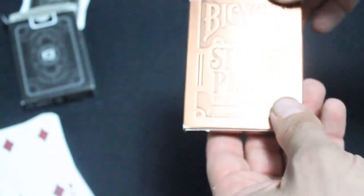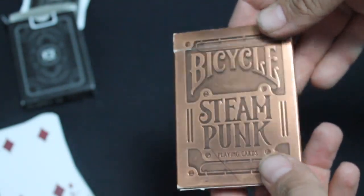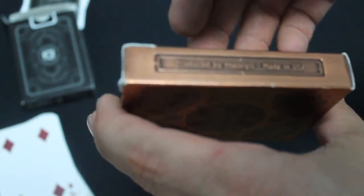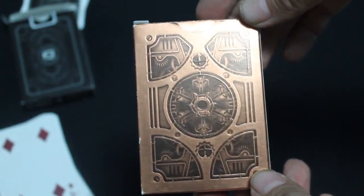Now we go to the Steampunk. Of course, it's got a real metallic look to it. It's got some embossing on it, shiny. It says Bicycle Steampunk Playing Cards on the front. It's got a scratch or something. The rest of the box is fairly standard. It says by Theory 11. This looks like a vent on there, some more embossing on the bottom, embossing on the back. Interesting design, no seal. Let me go right inside.